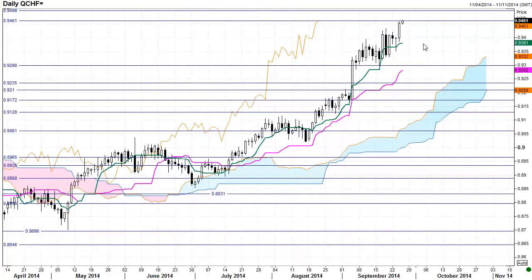Moving next to the US dollar Swiss franc, and here we've seen the buyers come into this market very solidly today. A very strong bullish close up above the 94 level, and previously we saw that candle that was a doji type candle where the open and the close were up around the highs. Even though the market was trending down, it did suggest that there was a possibility of a change of trend. As mentioned yesterday, we were looking for confirmation of that.